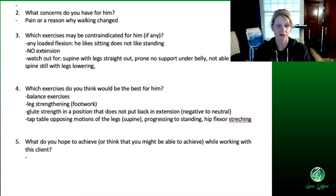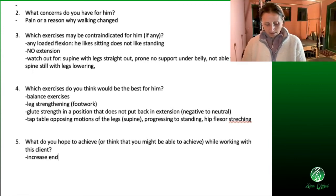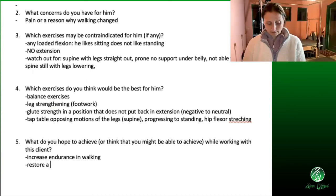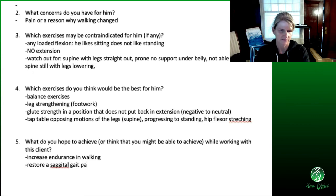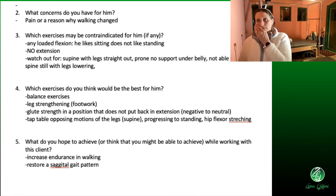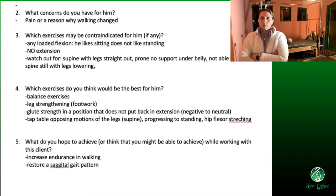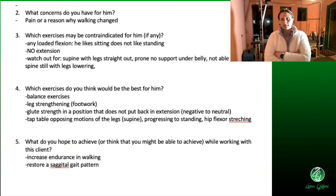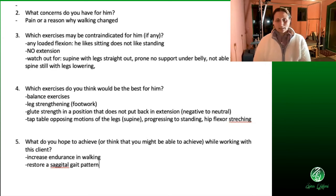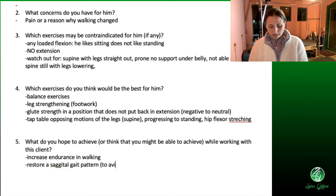Well, we want to improve his endurance and walking. Right. And maybe restore a sagittal gait pattern, right? What's the problem with not correcting? Say we just wanted to go the route of strengthening. We didn't want to worry about what his gait pattern looked like, thinking maybe if we strengthen him, it'll just get better naturally. What's the problem with that? Well, we don't want to encourage a misalignment that's possibly going to cause more problems down the line. More problems, yeah. So we're trying to avoid further issues. Yeah.